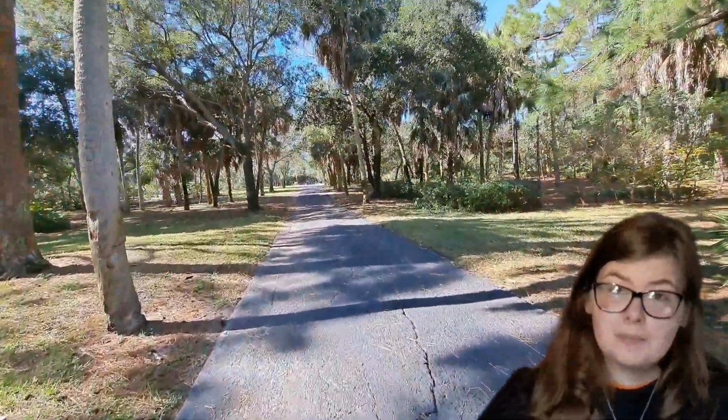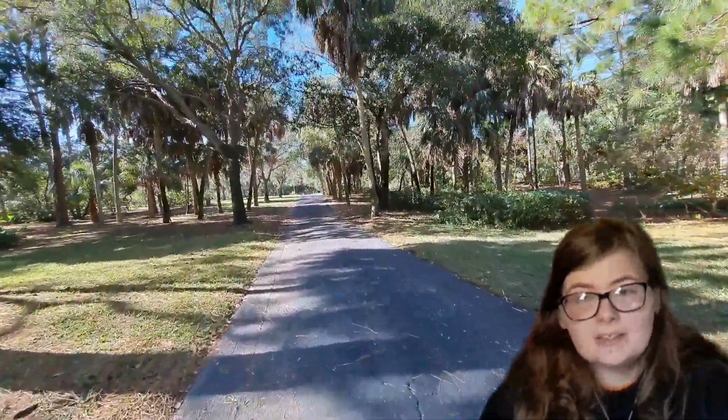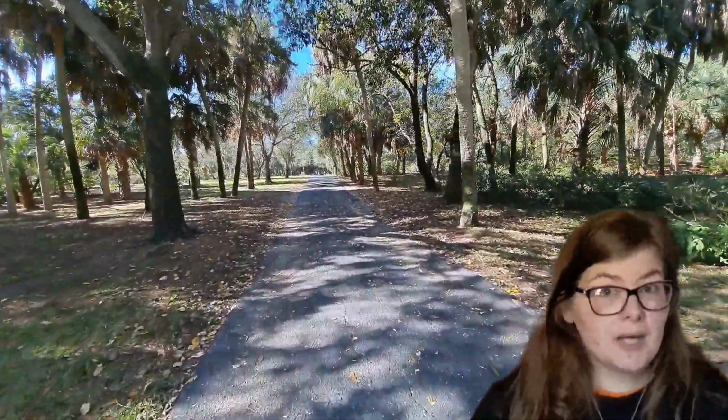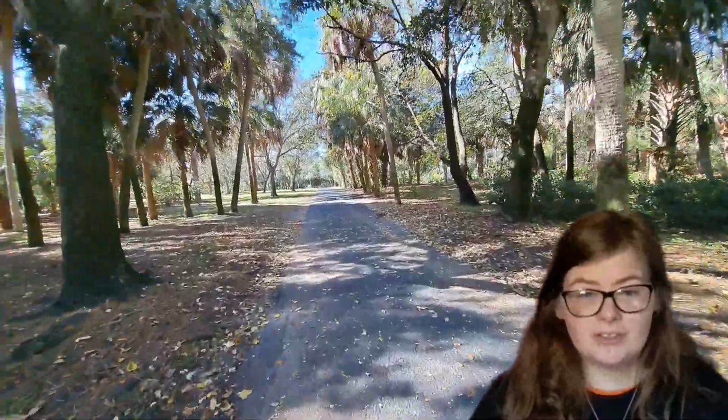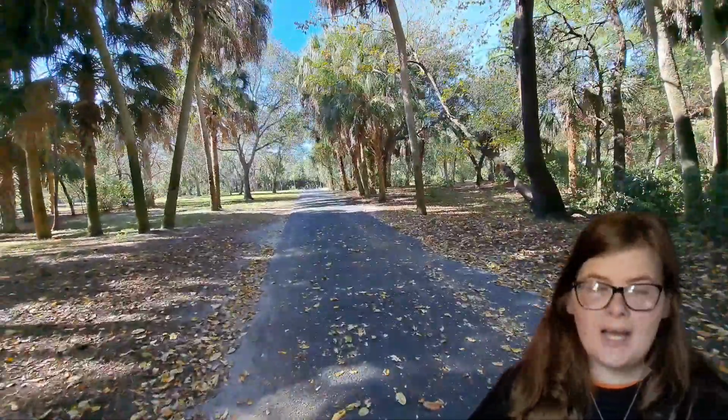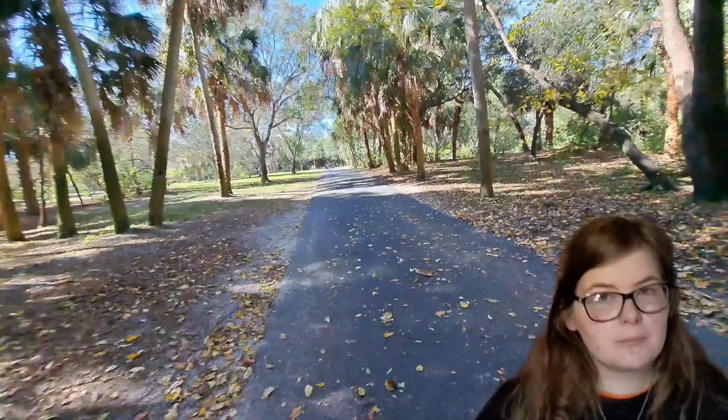And go visit. Pay your respects and think about a Florida that doesn't exist anymore, good and bad. It's a very serene park. People will have their dogs there, but they're usually very kind, and everyone tends to keep to themselves.